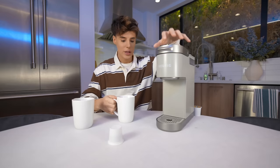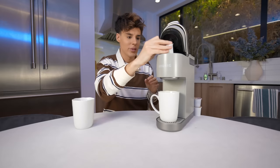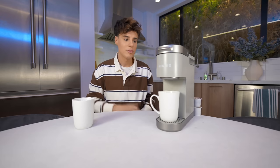And now, I've never had a chestnut coffee, so this is the one that I'm excited for. Why is the coffee machine smoking? Anyways, so I'm gonna pour the water once again. And now we wait for about 30 years.